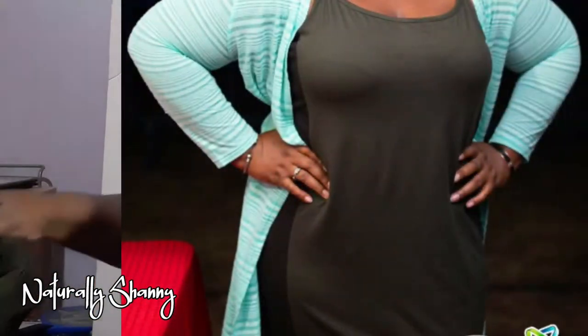But you see, with quarantine, I don't think I have the belly for this anymore. I don't think I have the belly for it anymore. So I don't even want to try it.